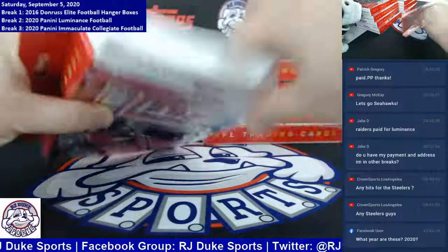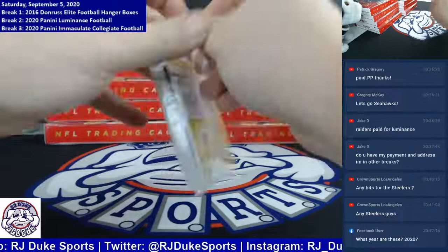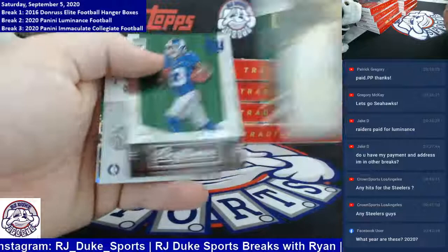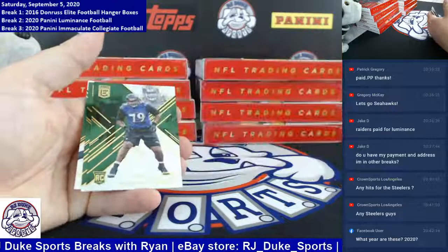Our next two breaks for this evening are 2020 products. This first break is 2016. We got Michael Strahan, Odell Beckham, and then Jordan Jenkins, New York Jets. Put you on the board with a Jordan Jenkins on sticker auto. There you go, Jets. Then we got Ronnie Stanley, Pharaoh Cooper, DeSean Jackson.